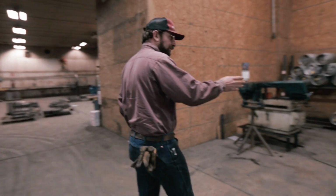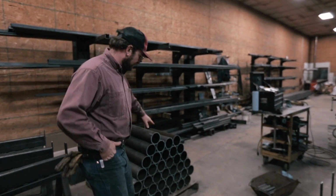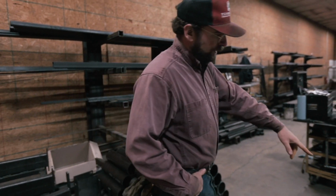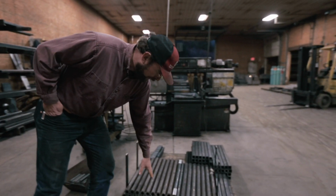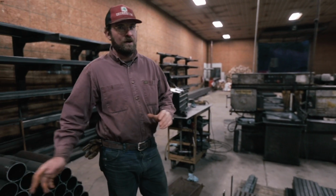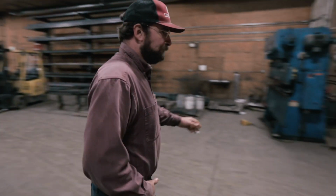Over here we've got some conveyor pipe. We make our own rollers for our conveyor. So we're taking this 1/4 inch wall, 5 inch tubing, and cutting that down to 22 inches. We're taking this 1 3/4 inch drive shaft, putting a burn part on it, welding it together, and then it'll move over to our machine shop onto the lathe.